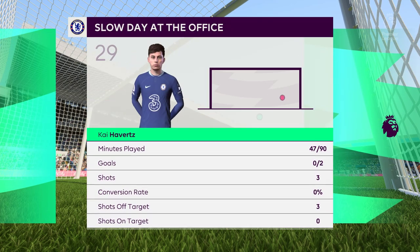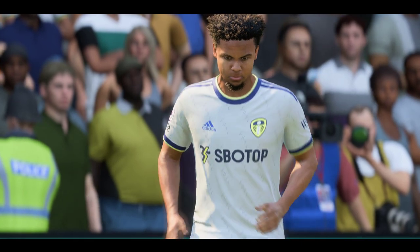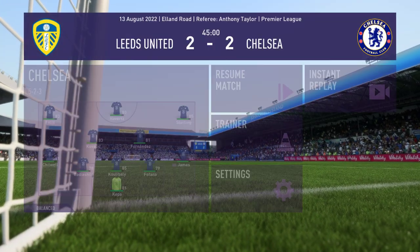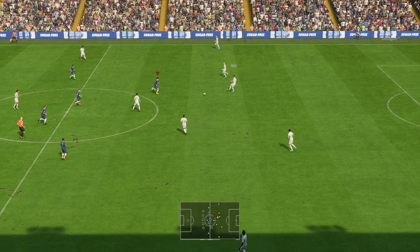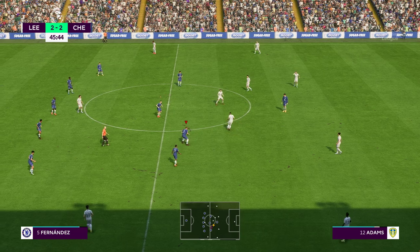Well, Kai Havertz is capable of dominating any game, but it should be a match to look forward to. Underway then in the second half. And the two teams matching each other just about stride for stride.